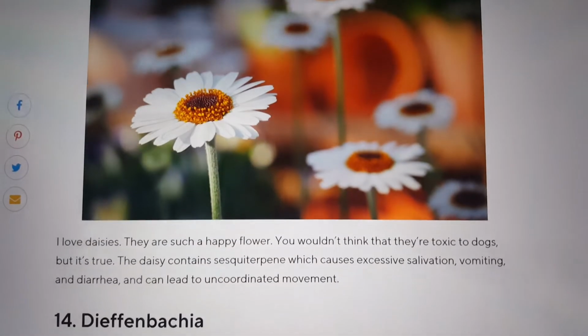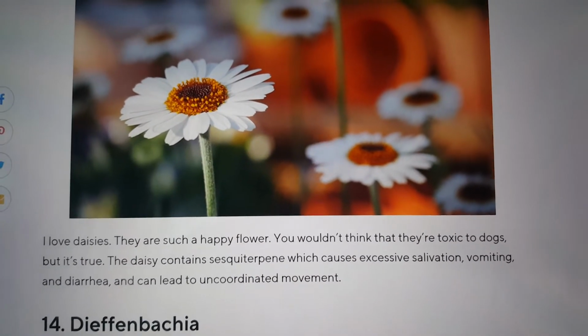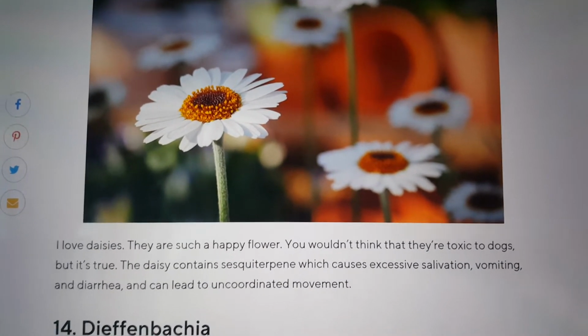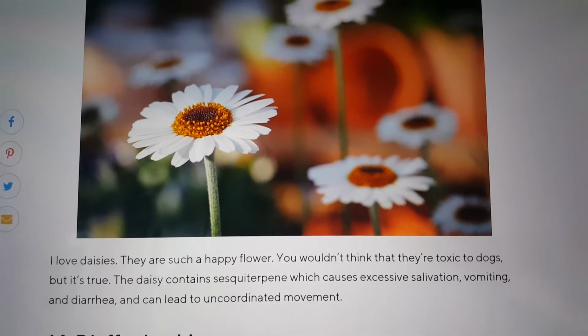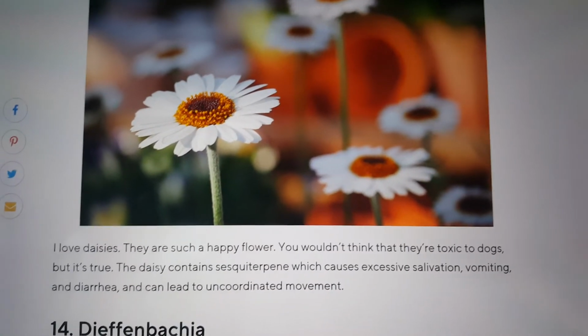Daisy. I love daisies. They are such a happy flower. You wouldn't think that they are toxic to dogs, but it is true. The daisy contains sesquiterpene, which causes excessive salivation, vomiting, and diarrhea, and can lead to uncoordinated movement.